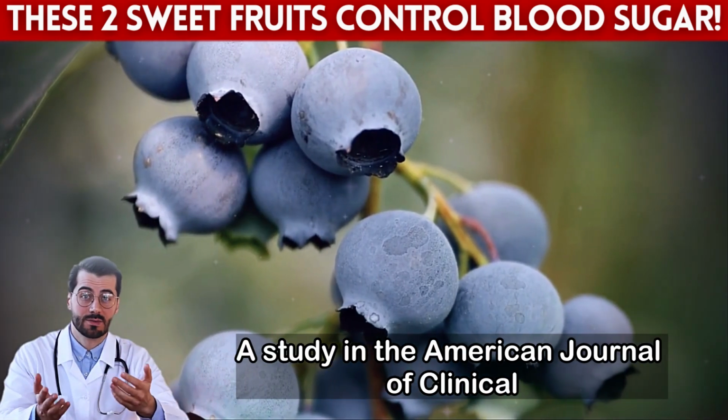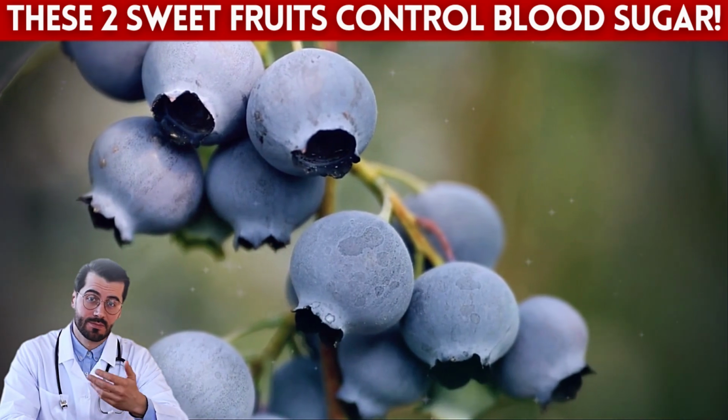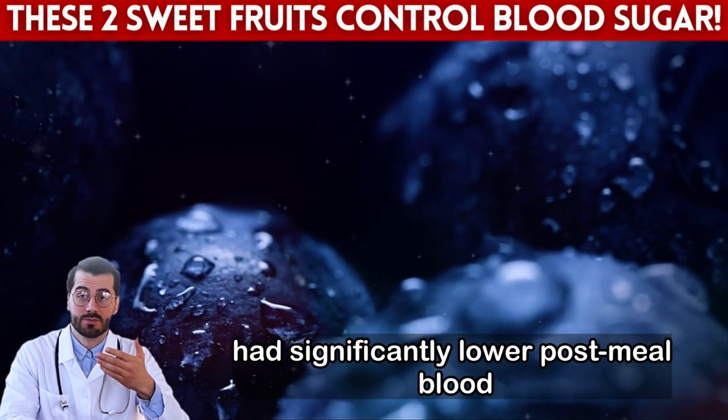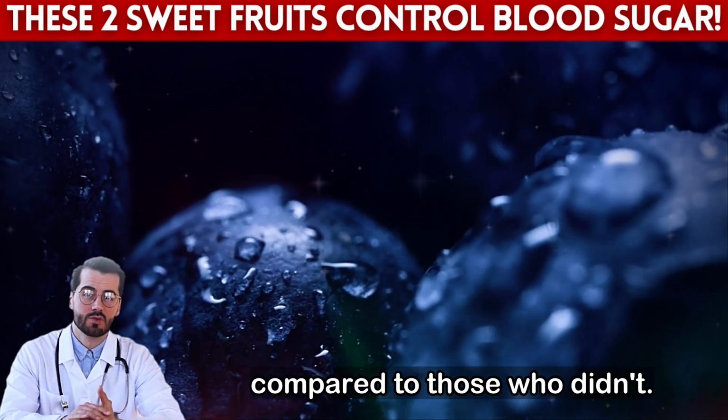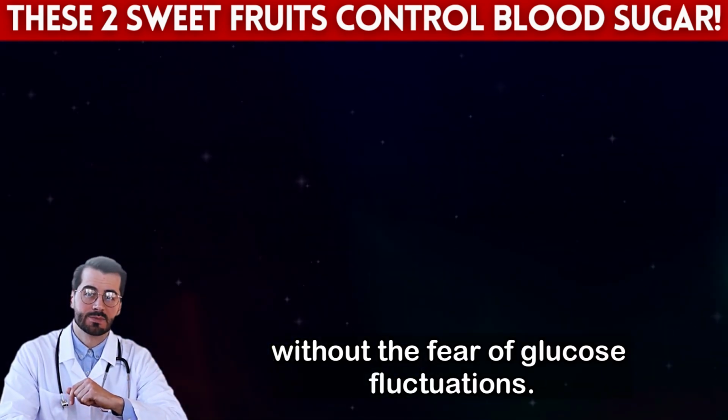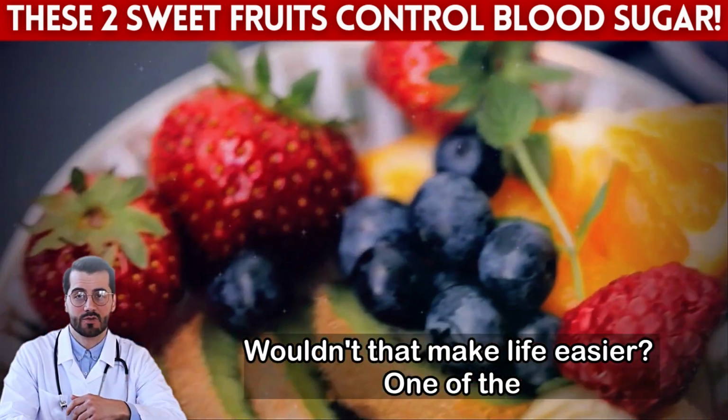A study in the American Journal of Clinical Nutrition found that people who ate blueberries with their meals had significantly lower post-meal blood sugar levels compared to those who didn't. Imagine being able to enjoy something sweet without the fear of glucose fluctuations. Wouldn't that make life easier?